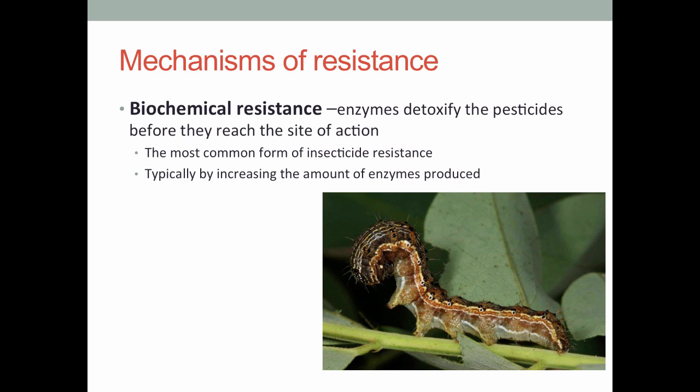So, how do pests actually evolve resistance? We oftentimes talk about pests just having resistance, but how do they actually do it? What is the mechanism? We're going to go through those very briefly. The first one is biochemical resistance. And this is by far the most common resistance mechanism in insects. It's a little less common in weeds and in fungi, but again, this is very common in insects.